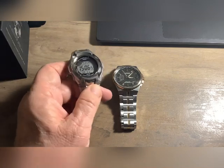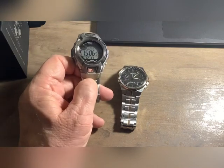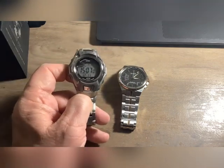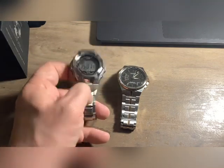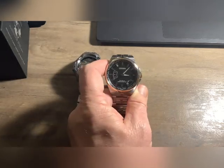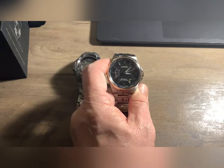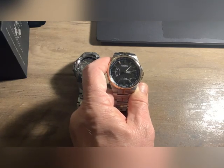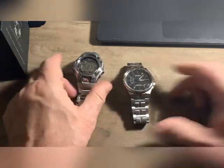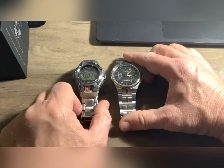You can also set this watch so that when you tip your wrist, it'll come on automatically. I don't have that option turned on right now. And this is set for daylight savings, everything. The date's always right on it. The time's always right on it. I live way out on the East Coast in Delaware. I do notice that sometimes they do.